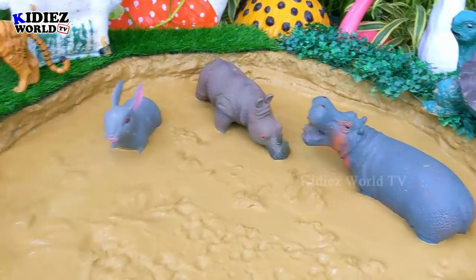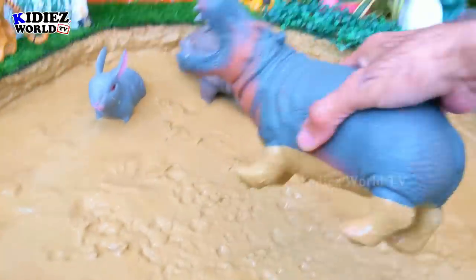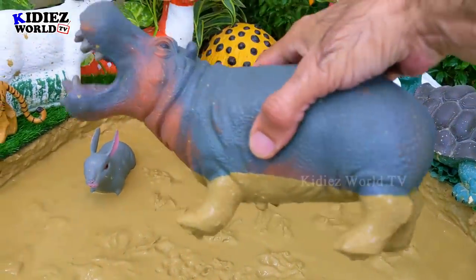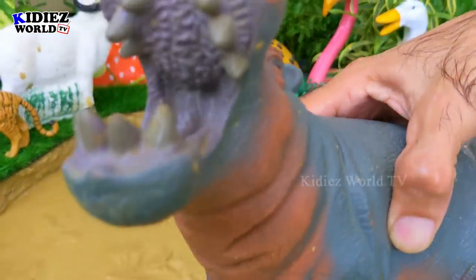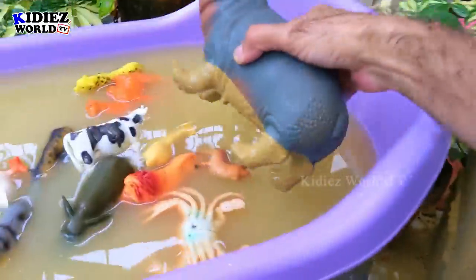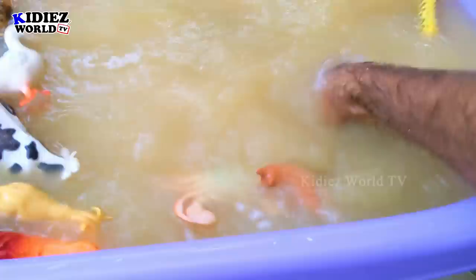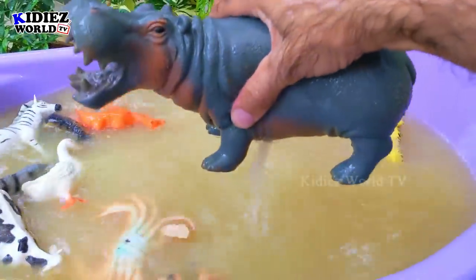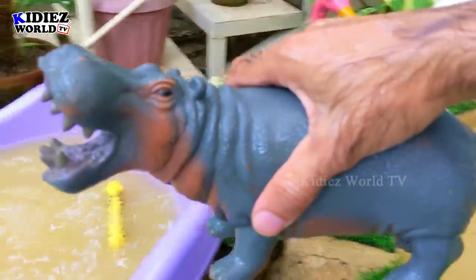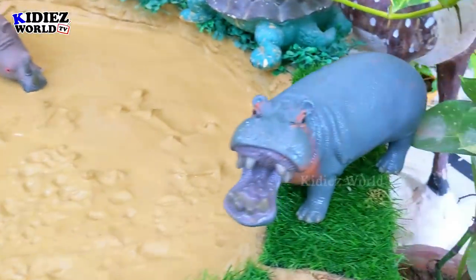And the next one we have is hippopotamus, the big animal. Hippos are really very big animals. They are big in size, very big in shape. By diet, these are herbivorous animals. They like to live in places where they find water. Hippopotamus. He is the big one, so he will stay here. And he looks good.